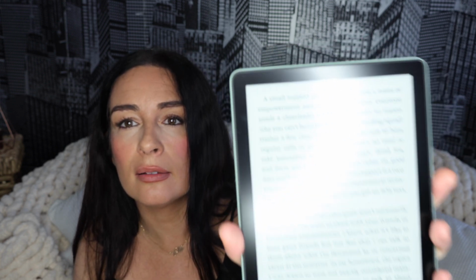Okay. Reading on your Kindle. To turn the page, swipe anywhere or tap the sides of the screen. Oh, you can also tap the sides to turn the page. I didn't know that. This is what it looks like. All right, it's like a book.